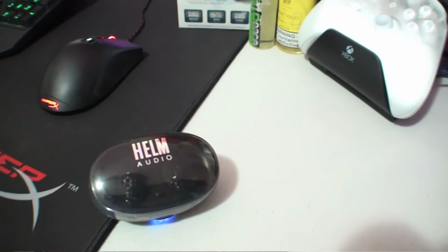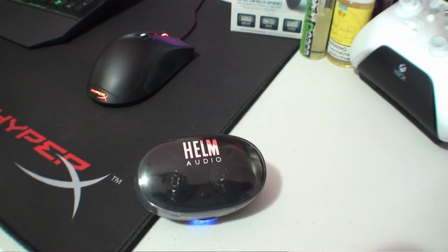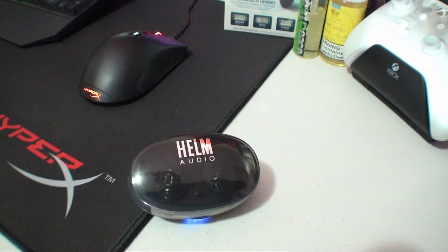Tony Hannity's here with Lazy Tech TV, and today we're going to take a look at a pair of some new Bluetooth headphones from Helm. This is the TWS 5.0. Now, if you can guess, yes, these headphones are very similar to Apple's very famous AirPods.